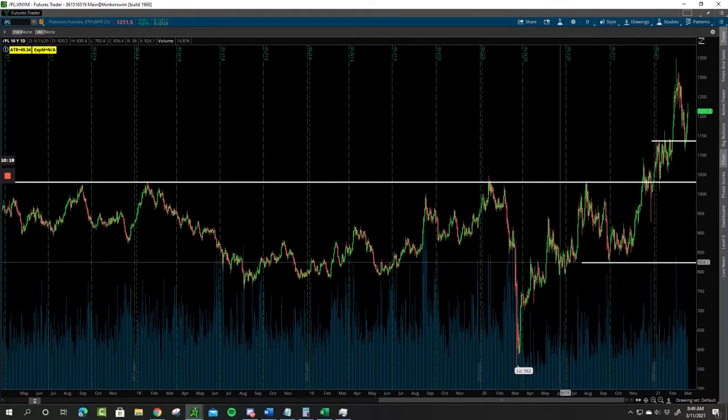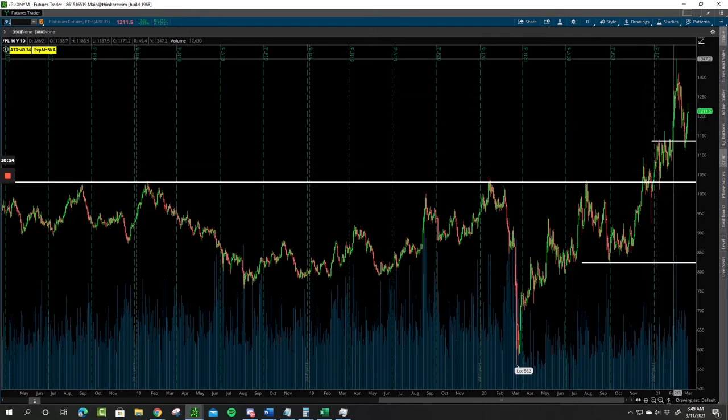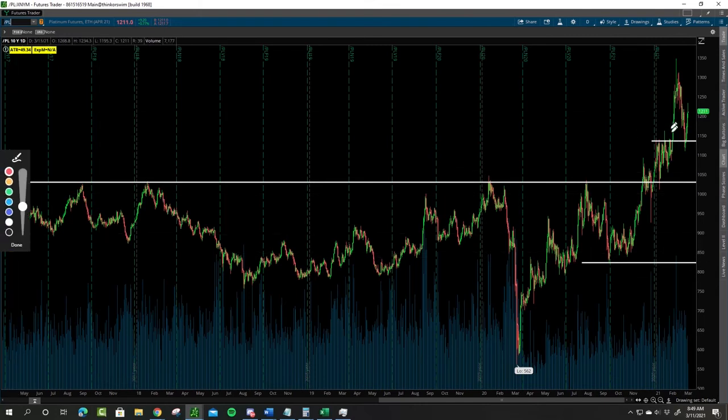Platinum is still acting extremely well. We broke out over that 1,000 level. We pushed all the way up to 1350 before making a pullback. And if we look at where we pulled back to, this is a breakout with a back test. We held that 1150 zone, and now we're looking for that next push.